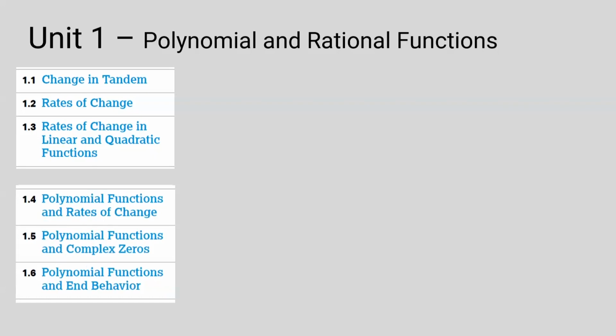Next, the grouping that I have here is three topics on basically everything you need to do with polynomial functions. So we have polynomial functions and rates of change. Then we're going to introduce some work with complex zeros. And then we're going to talk about end behavior. And with end behavior, students will need to describe what the polynomial function is doing using limits, good limit notation. Calculus teachers will be cheering that.